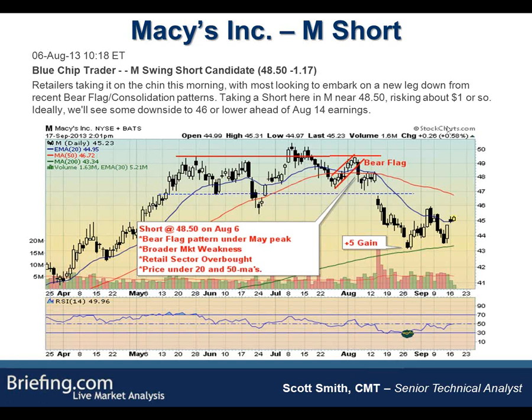There were a whole bunch of signs, and they were showing up on all of my overbought scans. So when I thought there was going to be some sort of correction coming into early August, I wound up looking at some of the laggards in the group, and Macy's is one that showed up. It was a definite laggard because it wasn't making a new high. It was still trading below its July high and below its May high as well, and it was taking on this bear flag formation.